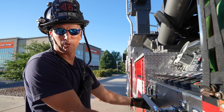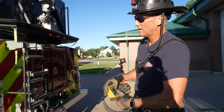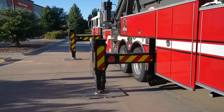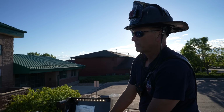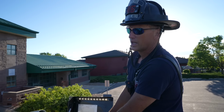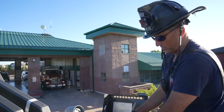Pre-trip check, we run the pump up, and then I'm going to take it out of pump, we'll set the aerial up. Gonna come up. Part of the morning routine is to run the ladder up, and if we don't get a call, that is. Typically we get a call right out of the chutes. It's Monday, so we're gonna run it all the way out, full extension, and then we're gonna retract it. We're gonna check the cable tension so we don't have to do that later on.